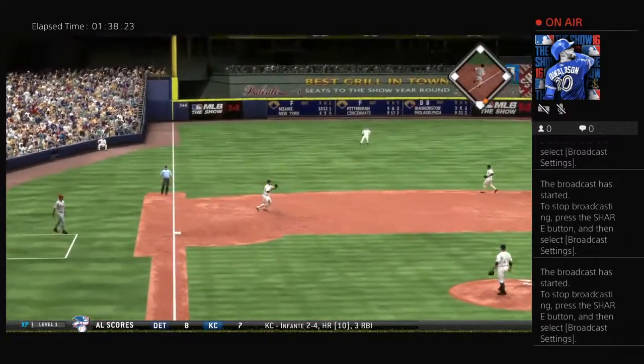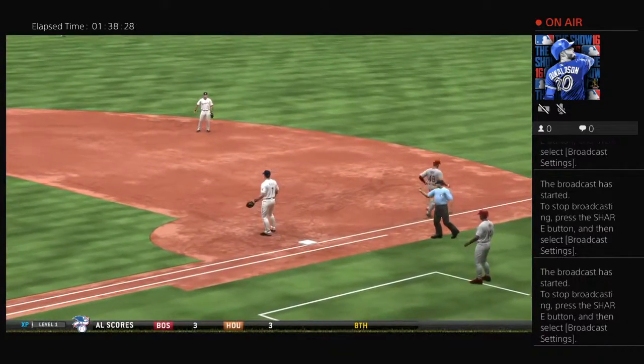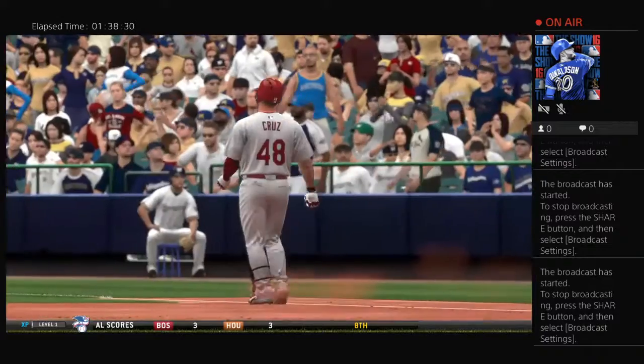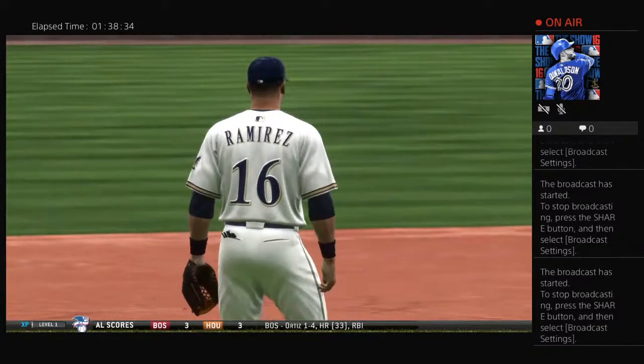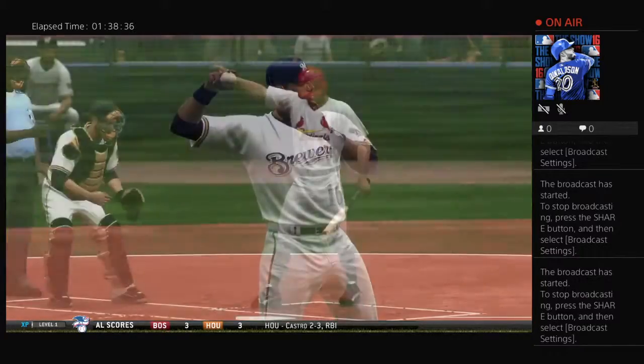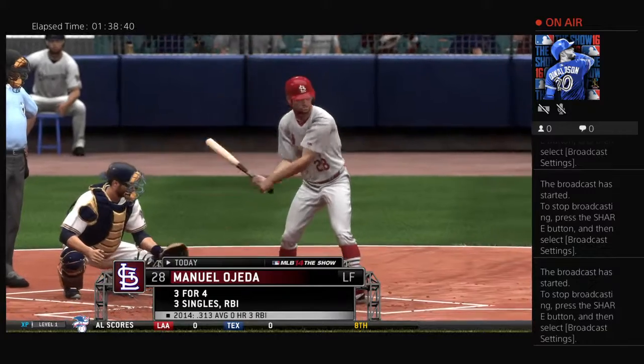Chance for the third baseman, Ramirez. Throw on to first, so a good comeback there as he gets the first out of the inning. Now batting, left fielder, Manuel Ojeda. Manuel Ojeda will dig in with 1 in and 1 away.